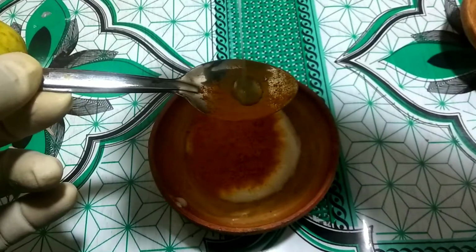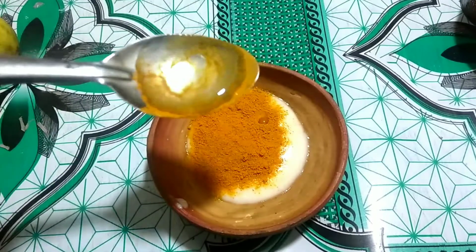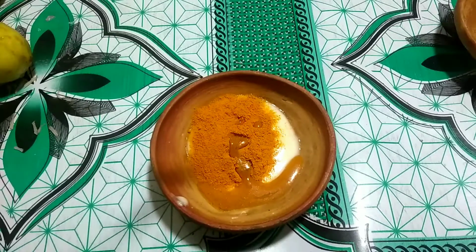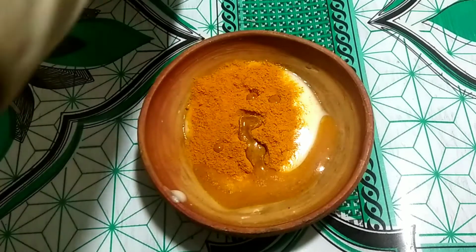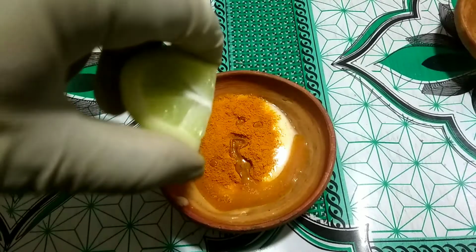Add 1 tablespoon coconut oil. Coconut oil helps bolster your skin's protective barrier layer, trapping moisture inside and keeping skin supple and hydrated. Reduces inflammation. Coconut oil has anti-inflammatory properties, making it beneficial for irritated, chafed skin. Increases collagen production.